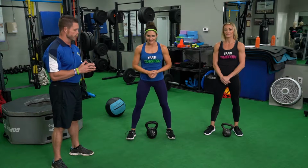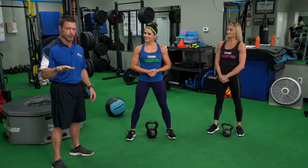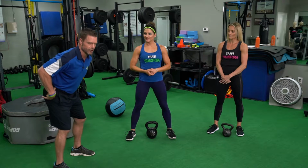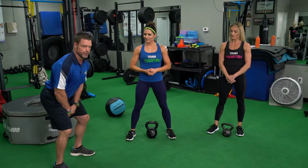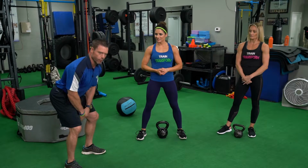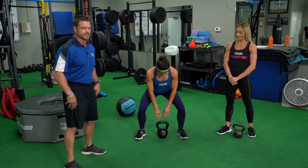Holly's going to demonstrate first the two-arm or double-arm swing, which uses the powerful muscles of her glutes. One thing I want to point out right from the get-go with kettlebell swings: a lot of people seem to hurt their back doing these, and that's because you're probably not doing it correctly. When you do this properly, your head and chest, everything should be in alignment, and you're not bending too far forward. You're keeping the weight close to your body so those powerful muscles of the legs can do the work, not your lower back.